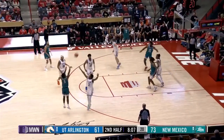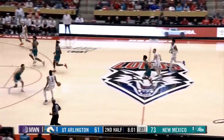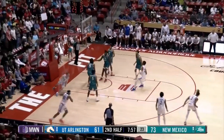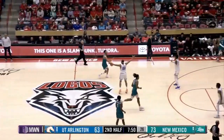Little trapping zone here from Arlington, and Mash will shoot over the top of it. Long three is no good. Rebound Talbot. UT Arlington looking to push. Talbot to the rim. Lays it in. 73-63, 7:50 to go in the game.